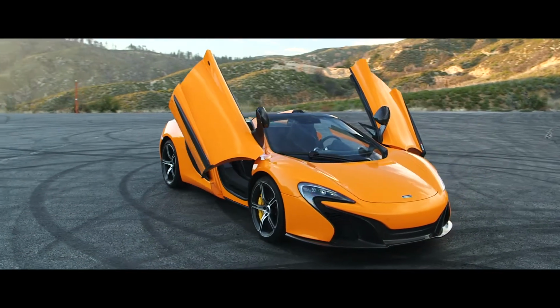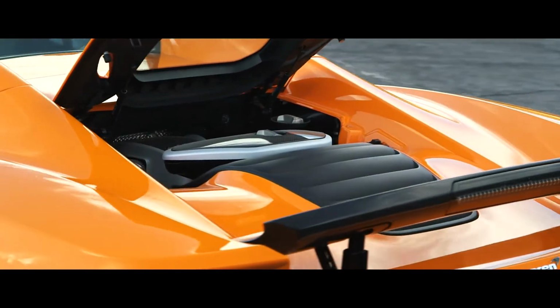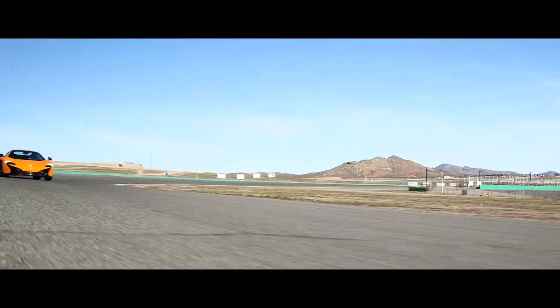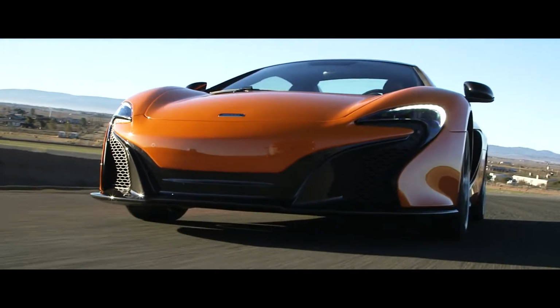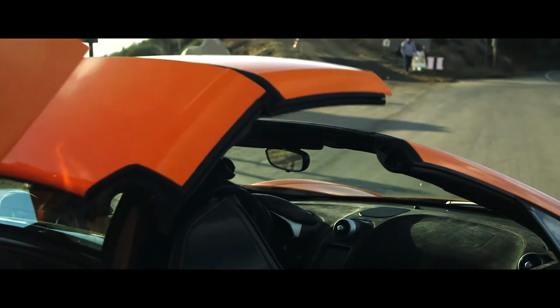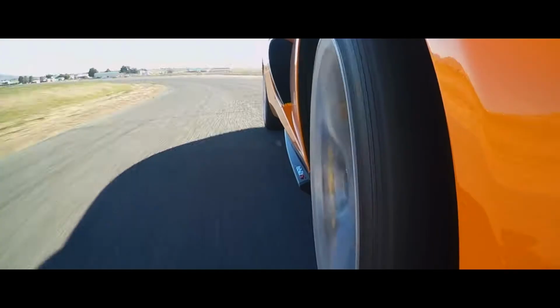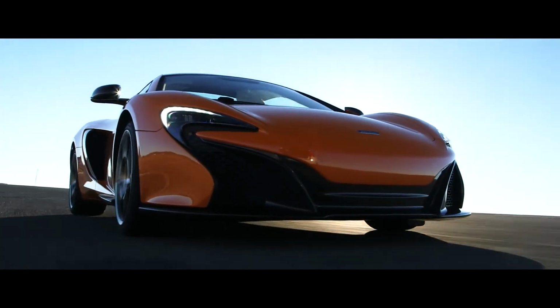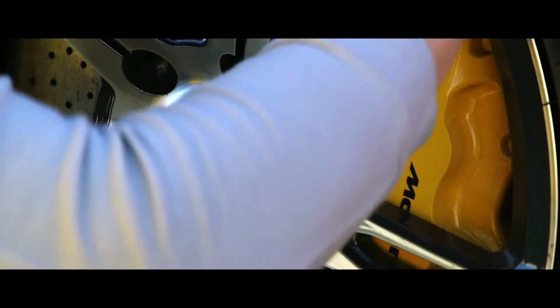It still uses a lightweight carbon fiber tub and a dry sump flat plane 3.8-liter twin-turbo V8, but now it makes 641 horsepower and 500 pound-feet of torque. It is, of course, more powerful and faster, but its array of clever electronic tricks has been improved too, from active aerodynamics and suspension control. McLaren says it's a better driver too, thanks to new damper mounts and revised steering.